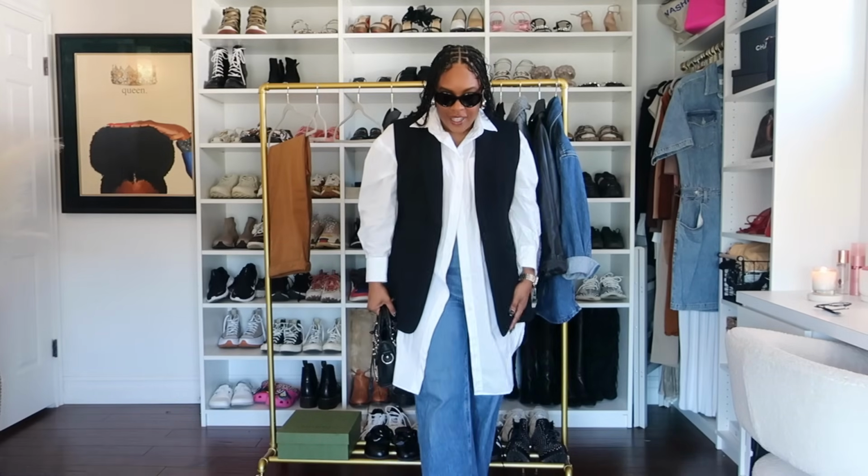Okay? It's like a classic look. One of my favorite style icons, Diane Keaton. And baby, it's giving Diane.